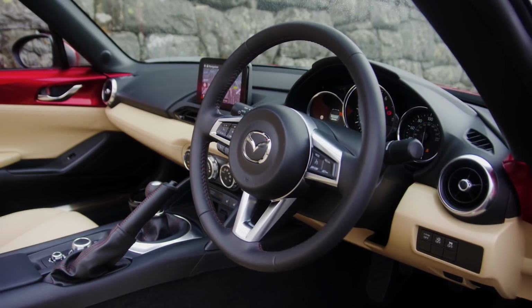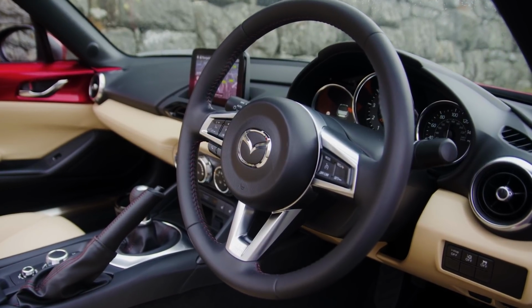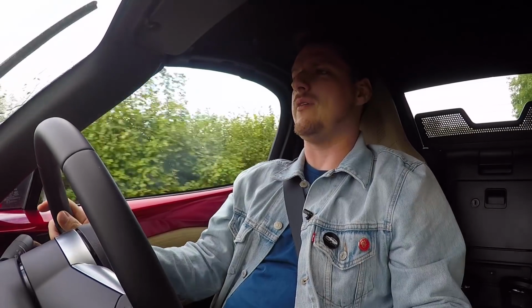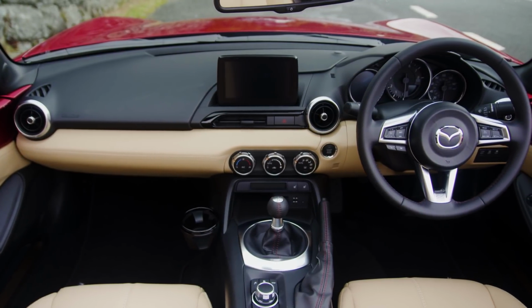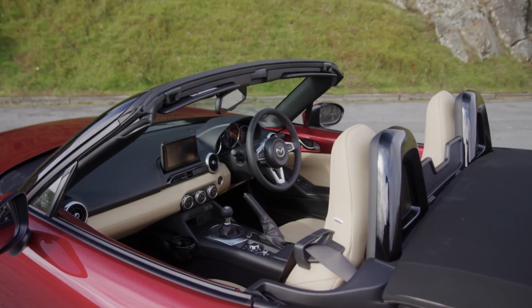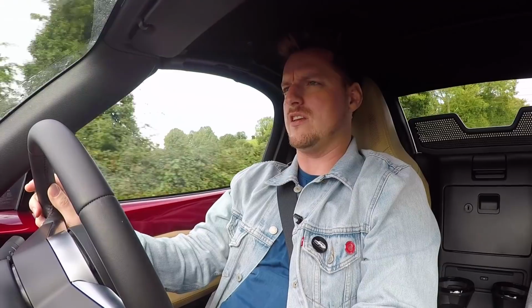For the first time, the steering wheel moves in and out telescopically, which makes it easier than ever to find your perfect driving position. Tall drivers beware though, anyone who, like me, is 6 foot or above may well find it a bit of a tight squeeze in here. If you can get in though, it's impossible to find more fun for the money, particularly if you want the top down and the wind in your hair.